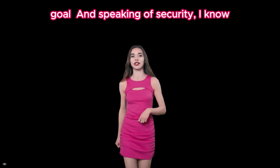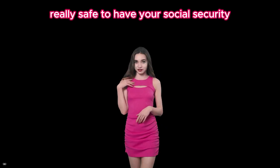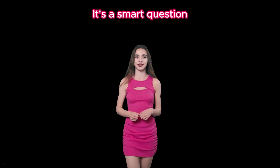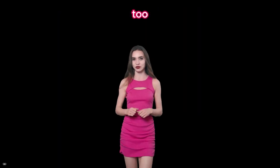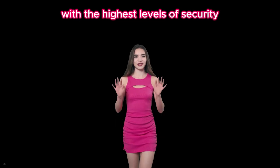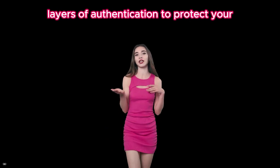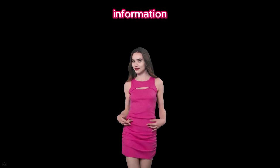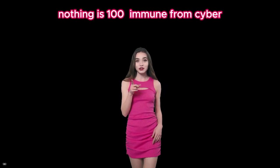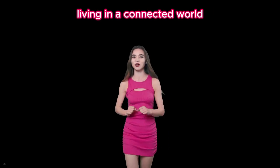And speaking of security, I know some of you might be wondering, is it really safe to have your Social Security number online? It's a smart question, and it's something I thought about too. The SSA has said they built this feature with the highest levels of security. They are using encryption and multiple layers of authentication to protect your information. But like anything digital, nothing is 100% immune from cyber threats. That's just the reality of living in a connected world.